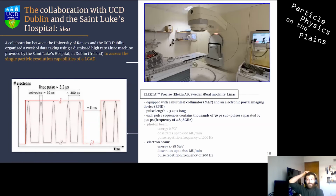So what we decided to do is that the collaboration between the University of Kansas and the College of Dublin organized a week of data taking using a decommissioned LINAC machine that was provided by the St. Luke Hospital in Dublin. And we wanted to assess the capabilities of single particle resolution of an LGAD. So the LINAC, you can see it in the picture, is called Elekta, as the brand. And everything that we need to know is the nominal pulse structure over here. The nominal pulse length is 3.2 microseconds, but each one of these cycles has 1,030 picosecond sub-pulses that compose the LINAC cycle itself, and they're separated by 350 picoseconds.